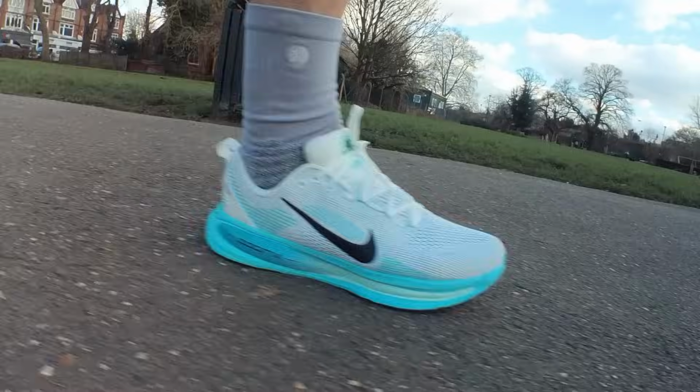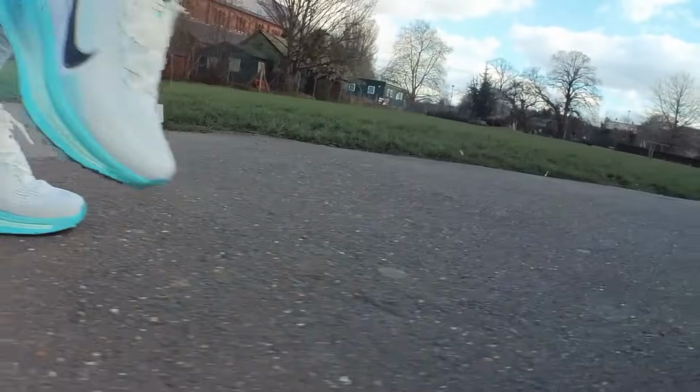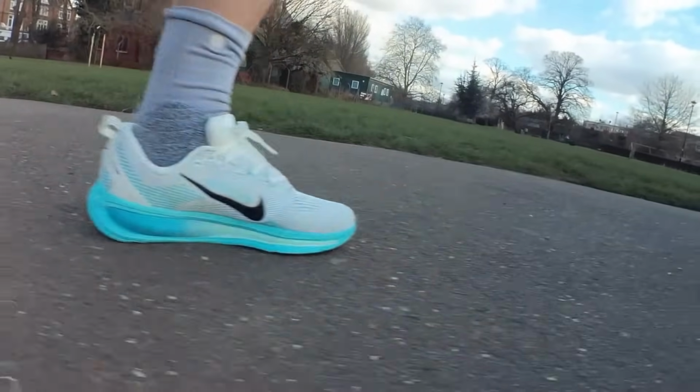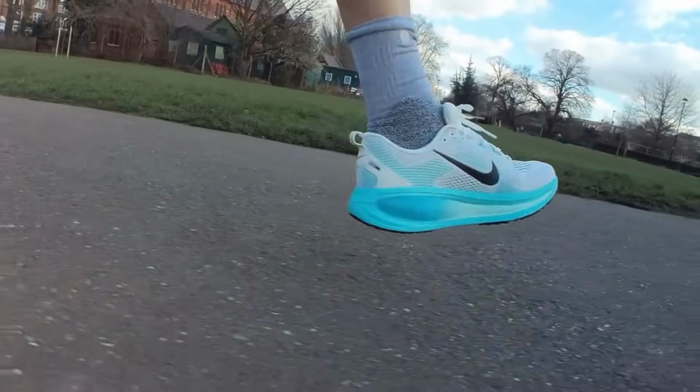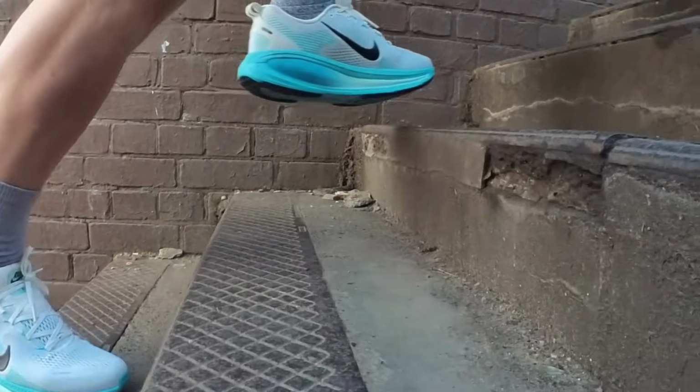Everything about the Vomero 18 is geared towards soft, plush comfort. And this is very much the softer, more cushioned shoe of the two. But I don't think it's overbaked. I think the dual foam setup makes for a reliable, stable, cushioned ride that actually also has a little bit of pop to it. If you're feeling energetic enough to do the work, you're going to get something back from this, and it's not totally devoid of pace.